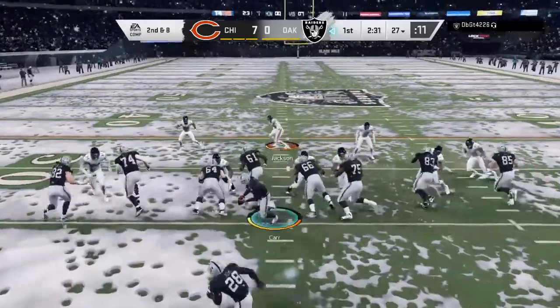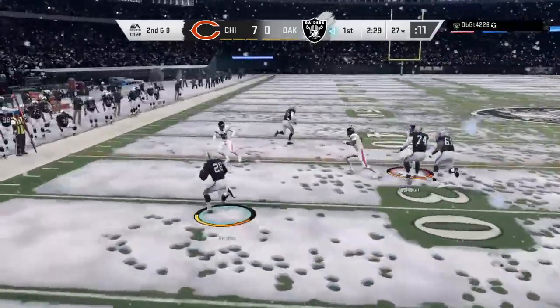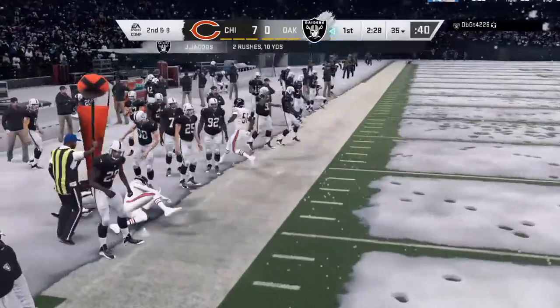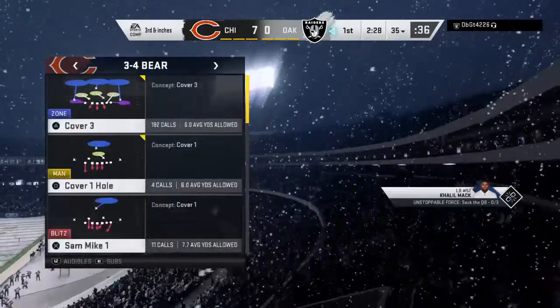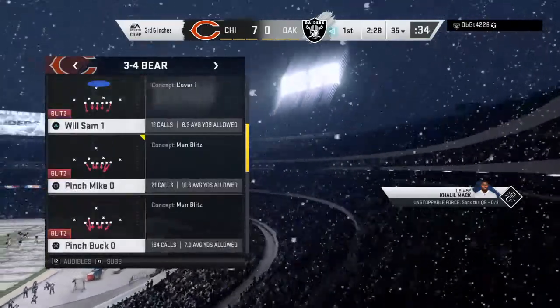On 2nd down, Jacobs. Give him 8 yards there. Still a few inches to go, though, as it'll be third down and about the length of the football.